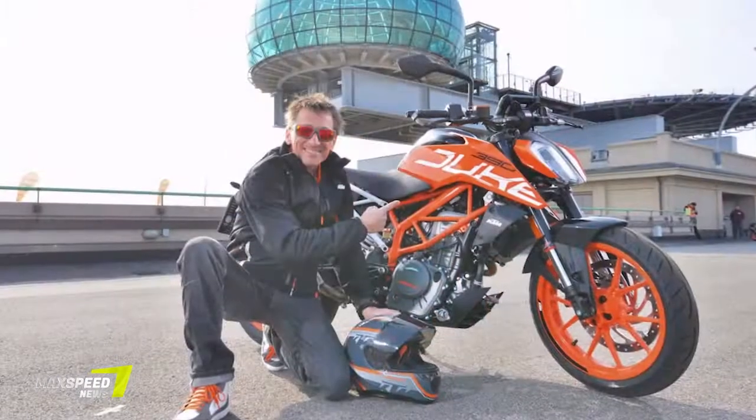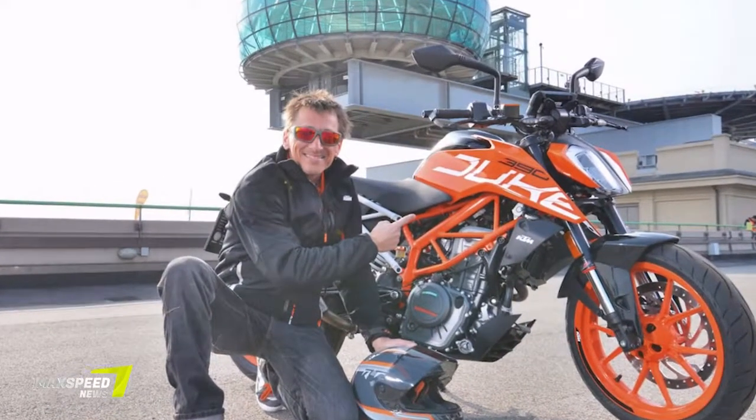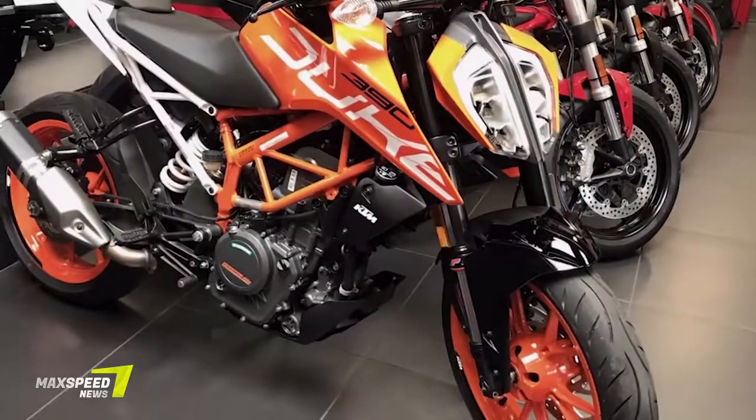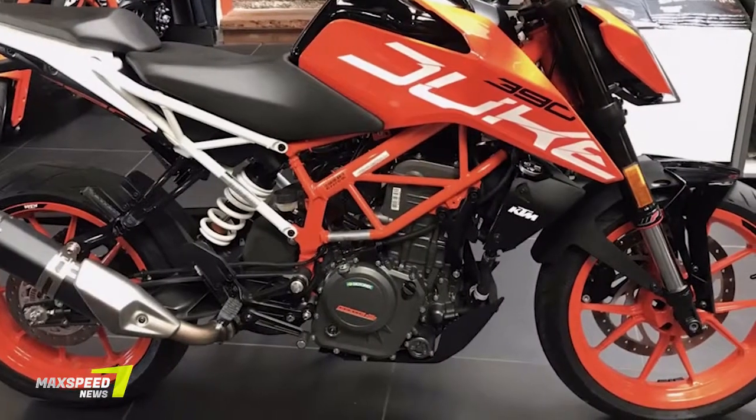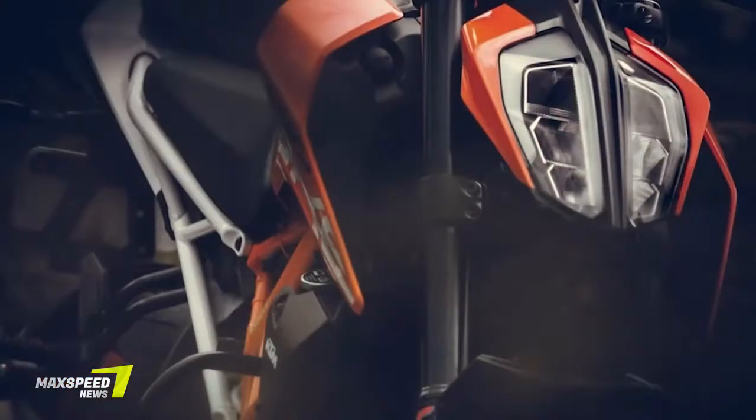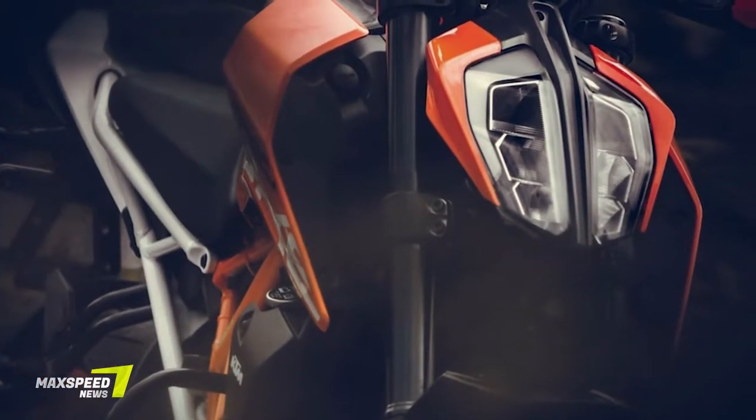Horsepower is said to be the same as before, so it'll likely hit about 40 horses around 9,000 RPM. Both those power numbers are significantly more than you'll find from any sub-400cc street bike, and are enough to coax out wheelies even in second gear.